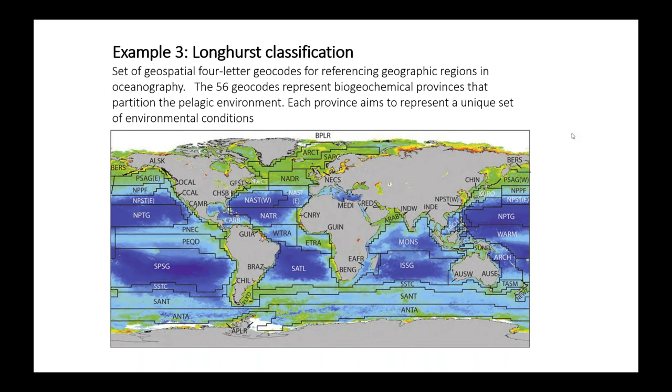It ended up being 56 four-letter geocodes. He used a lot of biogeochemical information, focused on the pelagic environment. And here you see his regions, which again have been used to model various questions to try to understand distribution of marine life. And again, you see it's very, I'd say from a biological point of view, in the end, rather uneven in terms of the level of precision, accuracy, and so forth.